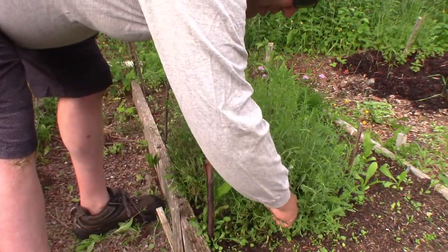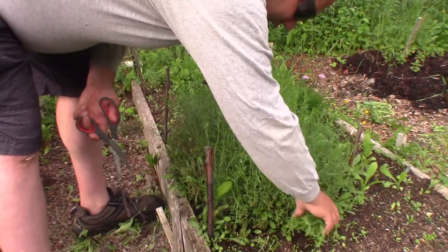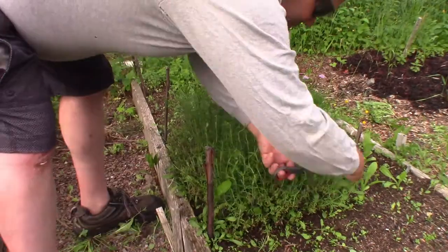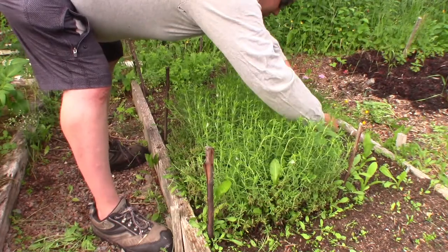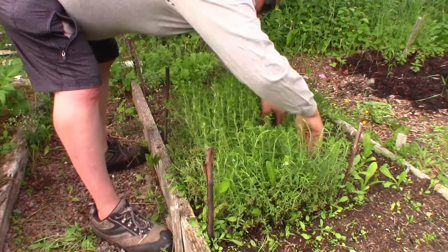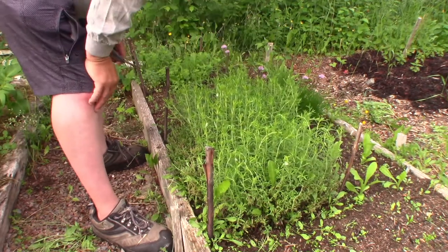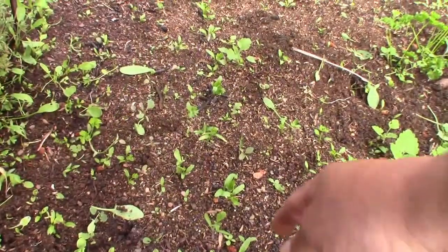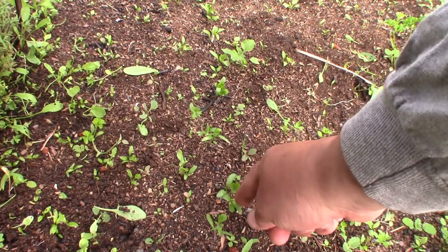I want to think about this because I don't know if I'll get an issue with it dying out in the center like the thyme did. See if I can get this stinging nettle out without stinging myself. So now I have it cut back within its confines. Yeah, I have another little tomato plant here as well.